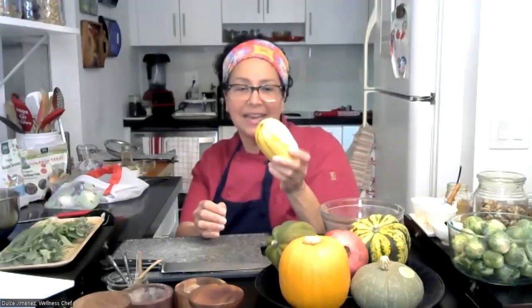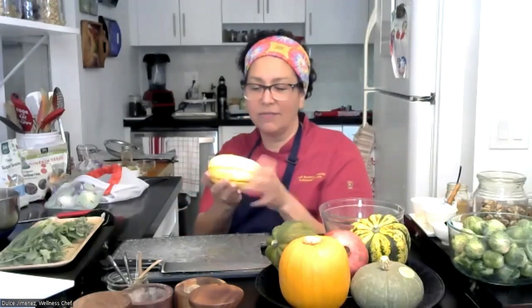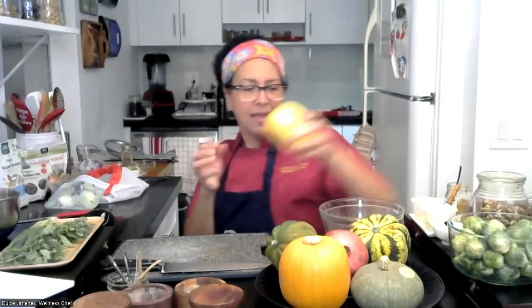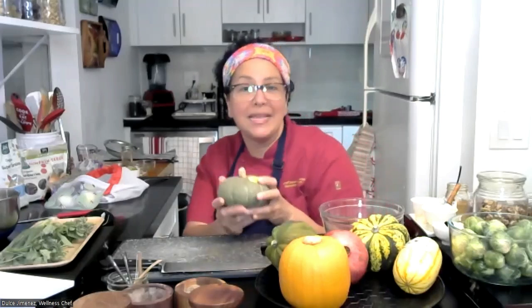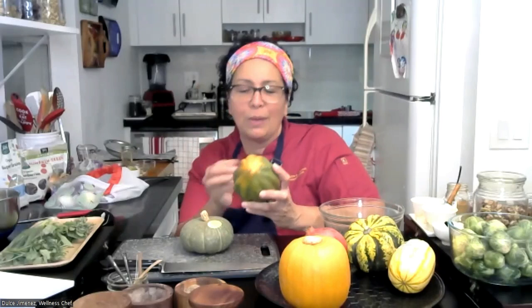This one is delicata. I love this one. So I'm making one delicata stuffed. These are also very delicate in flavor. Whatever flavor you give, that's what you will be tasting. This one is the kabocha. This is sweet. This is amazing for soups. I love kabocha for soup. This one is also great for roasting with spices and real maple syrup.